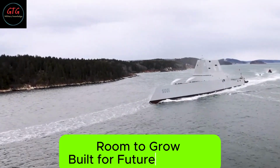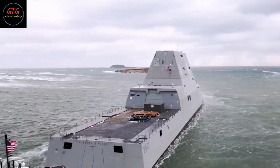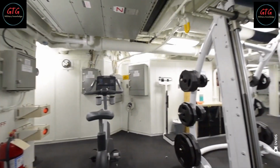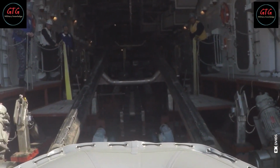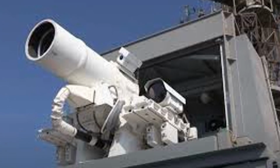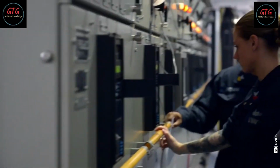Room to grow, built for future upgrades. Displacing over 15,000 tons, Zumwalt has vast internal volume. Its systems, cooling, energy, and electronics are over-engineered to accommodate future weapons and technologies that other warships can't host, including electromagnetic railguns, high-energy lasers, and next-gen radars, AI-integrated combat systems, and network-centric warfare modules, hypersonic missiles requiring larger launch tubes.